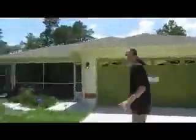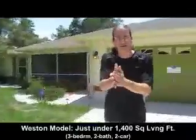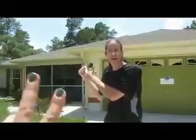Now, what model is this, real quick, first? This is the Weston floor plan. Come on in. It's usually a three-bedroom. Typically a three-bedroom. Oh, you want to get into the specifics? Just real quick, Weston floor plan. This is a three-bedroom, two-bath that we've converted into a beautiful sales center.